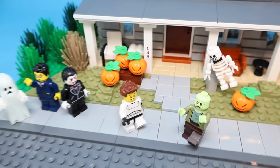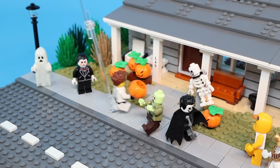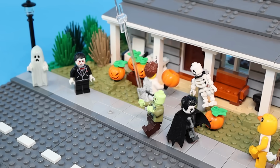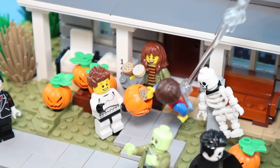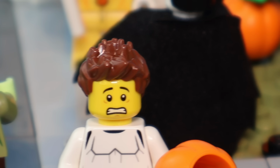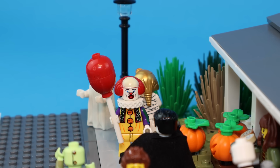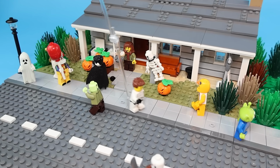And with that, we're introducing the first movie, It. For this, I built a street where many people are dressed up as Halloween characters. Jason walks around in his stormtrooper suit and even visits the Byers' house from Stranger Things to trick or treat and receive some candy from Joyce and Will. But then, he hears a giggle from behind him and sees Pennywise the clown holding his balloon. And no one but Jason can see him. This scared Jason and made him run away.